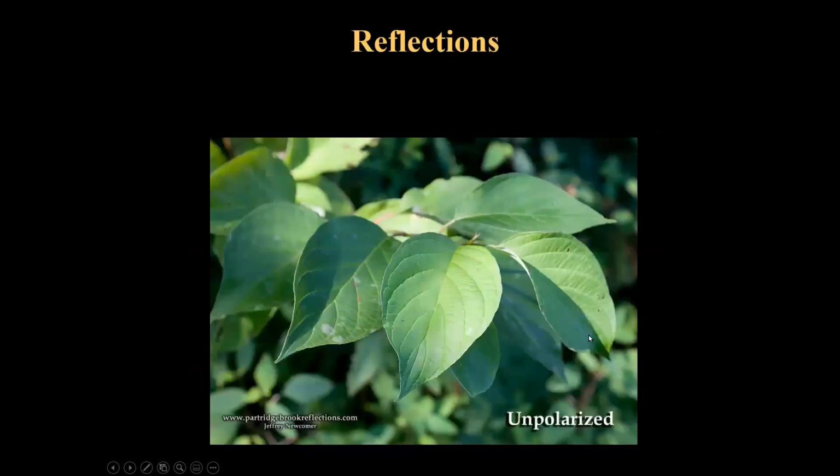The other problem with bright sunlight is the reflections, as I talked about. Here you have an example of these leaves with bright sunlight shining on them, and you don't see the real deep green. What you see is the reflected sunlight. Here you have light coming in one direction from the sun, and it bounces off everything and comes right into the camera, and you get the reflection. The way to deal with this is using a polarizing filter.